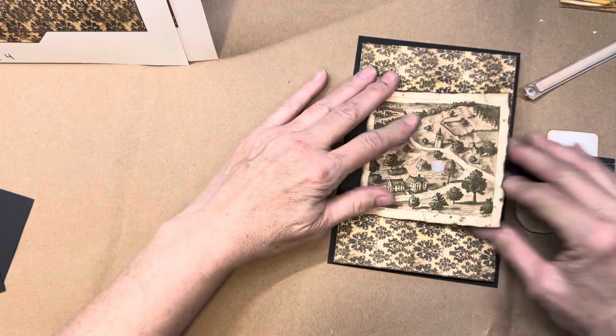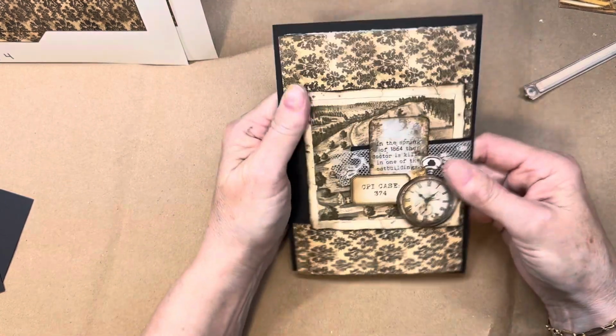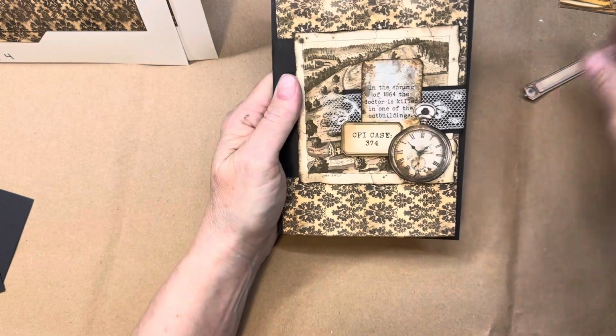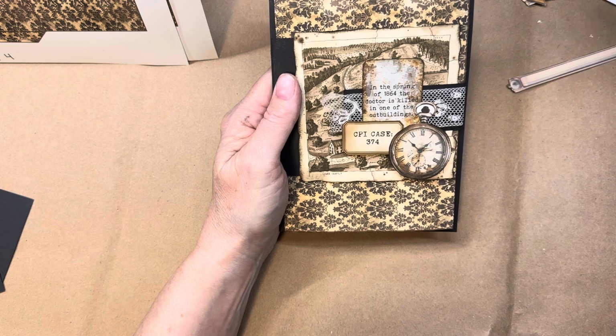So don't make the same mistake I did if you're going to print the story. But that's what I've got here, and that is day 4 of The Curious Case of Craftley Hall.